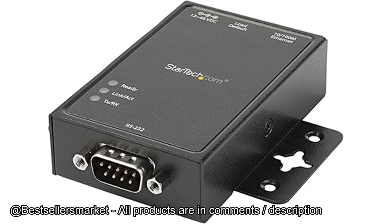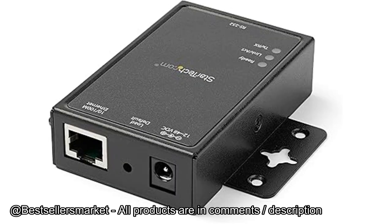Imagine having the power to configure and manage your RS232 DB9 serial devices from anywhere over an IP network. With this device server, that's not just possible, it's effortless. Whether you're an IT professional or a network administrator, this tool puts control right at your fingertips, bridging the gap between serial devices and modern IP networks.